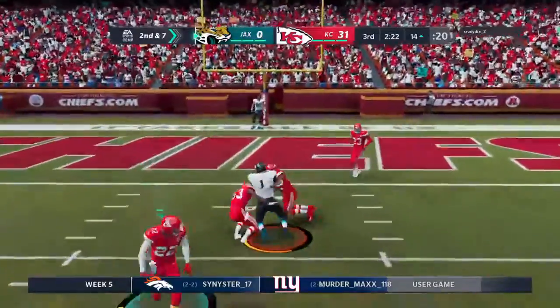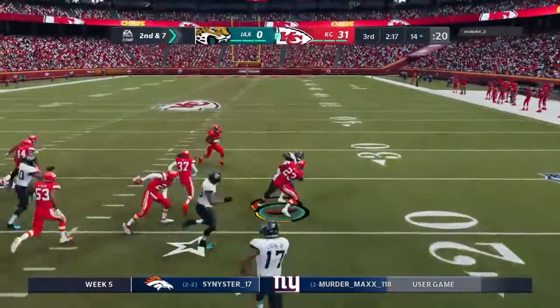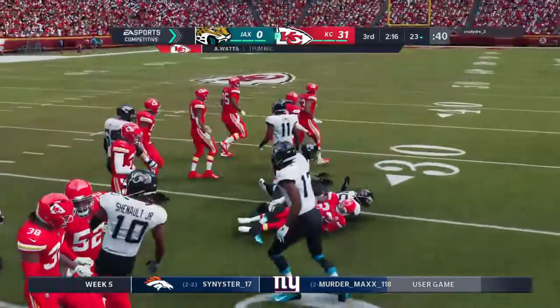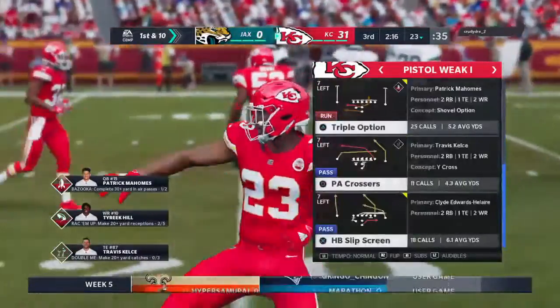Stepping up, he'll try and run. And he lost the football. And it's picked up by the Chiefs. And he will bring it out past the 20-yard line. That's unfortunate because he had a nice run going, but give credit to the defense. They got a hand in the cookie jar there, CD.